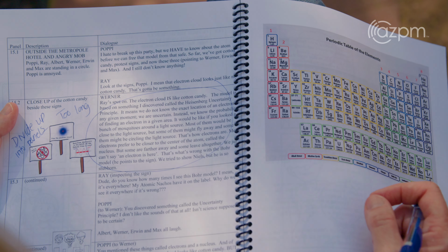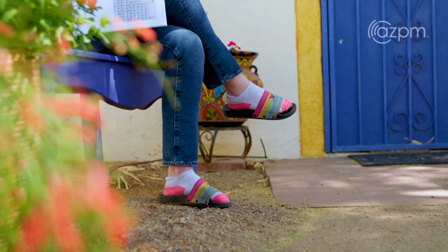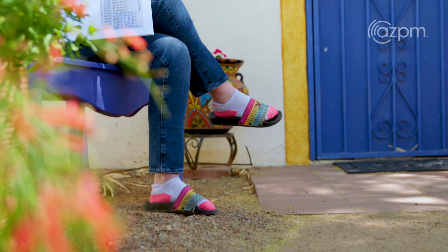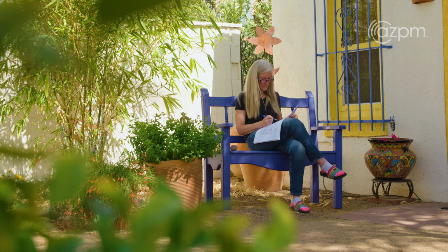I truly believe everyone can learn chemistry. It's very beautiful, actually, and when you uncover the beauty and the mysticism and the patterns, it can be embraced by all.